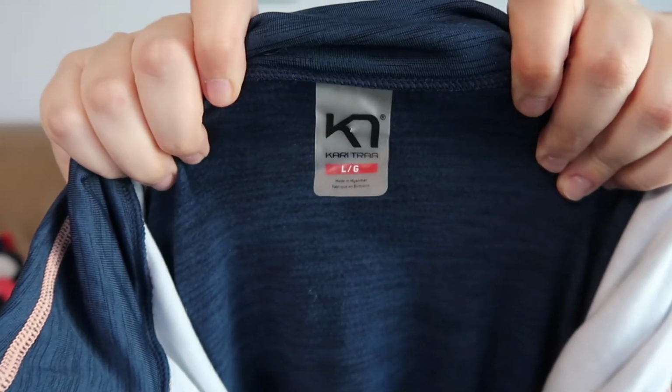This is a new brand to me, so let me know if you've ever heard of it, but the comps looked fantastic on this. Around 50 to 60. Kari Tra or Tra'a, I'm probably butchering that. I'm sorry. This is a size large.